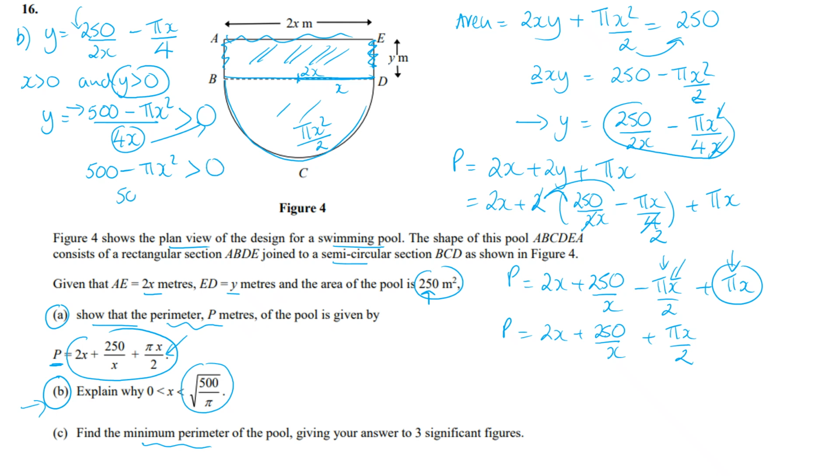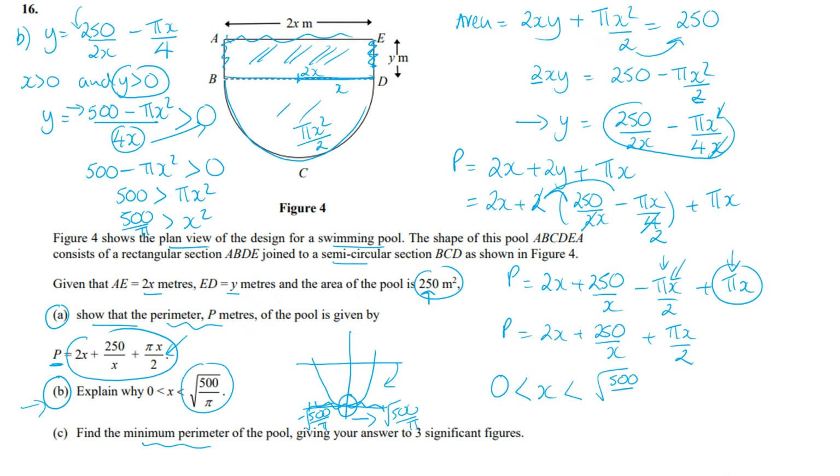Taking the pi x squared to the other side, 500 must be bigger than pi x squared. 500 over pi must be bigger than x squared. Now thinking about our x squared graph, because we're going to be taking the square root, this will be minus the square root of 500 over pi, and this will be plus the square root of 500 over pi. We want the graph to be less, so we want in between here, and we already know that x has to be bigger than 0. So overall x will have to be bigger than 0 but less than the square root of 500 over pi.